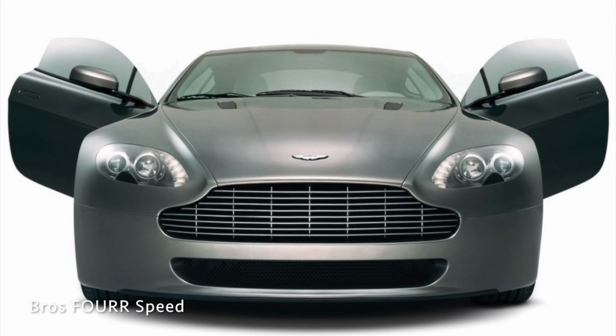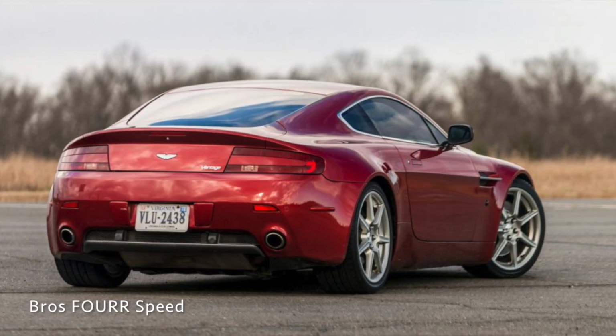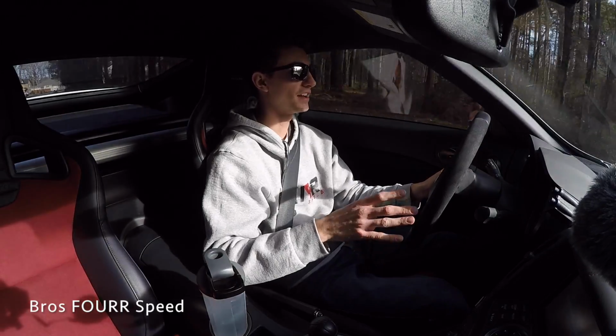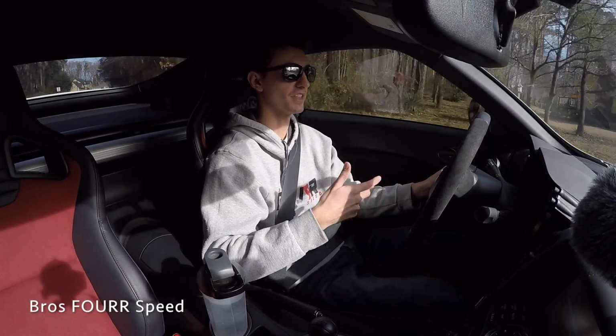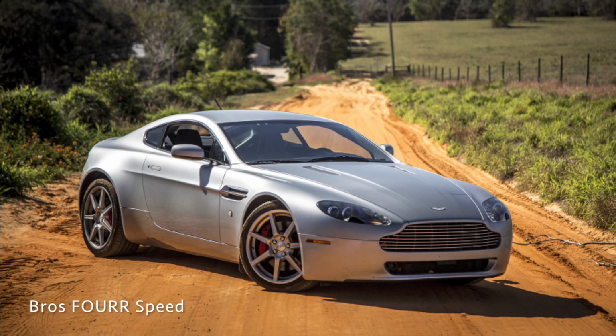Now, given that it has an Aston Martin badge on it, people are definitely going to think it cost a lot of money. And since they haven't really changed in the last 10 years, aside from the brand new Aston Martin lineup, it doesn't look that much different than a 2015. So if you get a 2008, it pretty much looks like an almost new one.